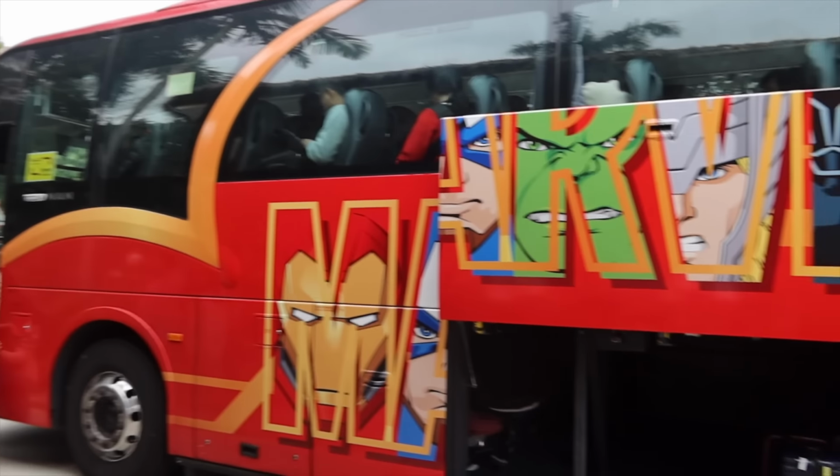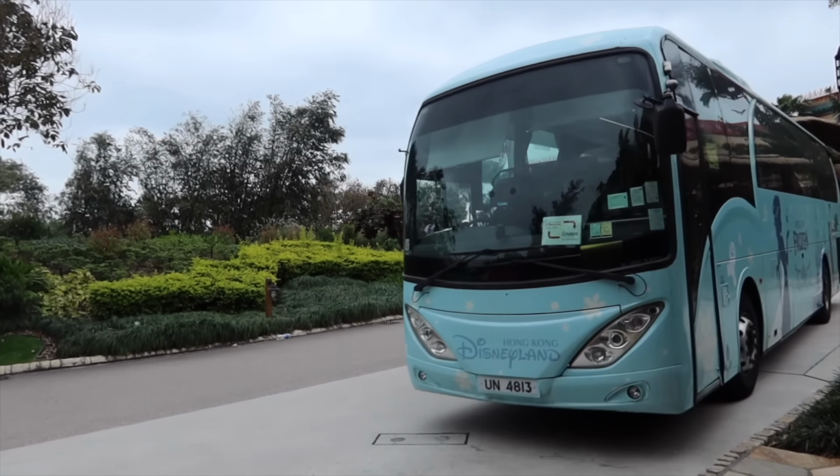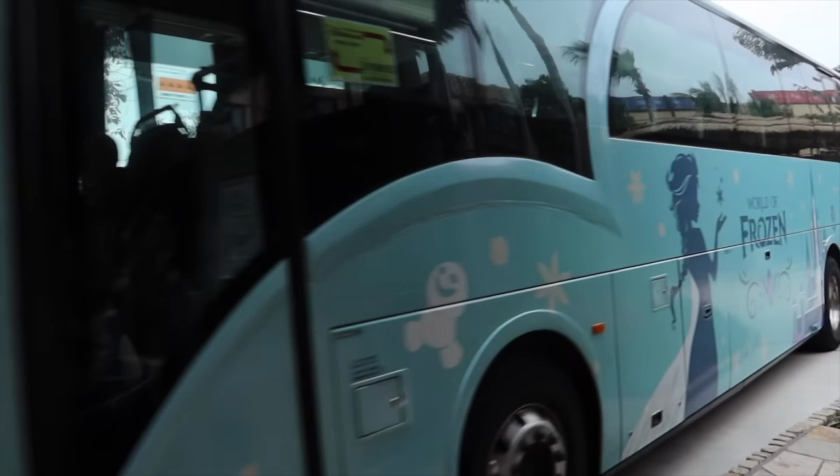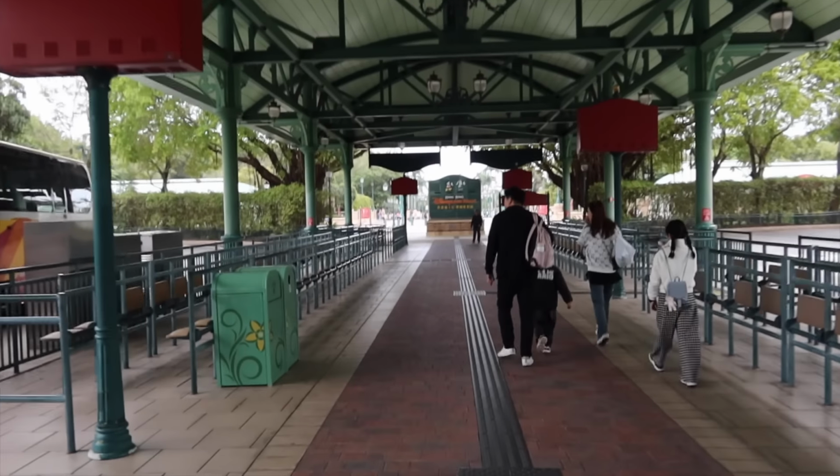Shuttle buses just look like this. This next one pulling in has got Anna and Elsa on the side. Oh yeah, here we go, we're getting on this one. World of Frozen. My Disney heart is absolutely pounding.